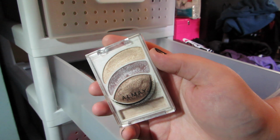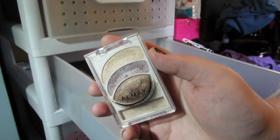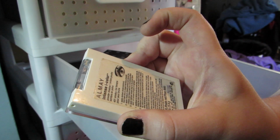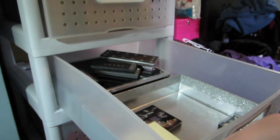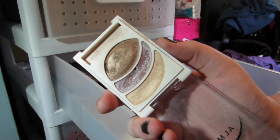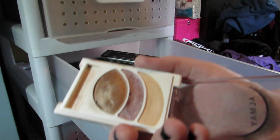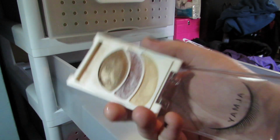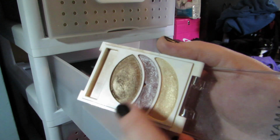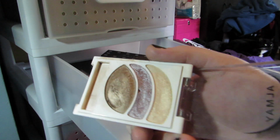This was one of the very first eyeshadow trios I ever bought when I first started my makeup collection. It's the Almay Intense Eye Color Smoky Eye for Browns, and it comes with 3 gorgeous colors that go so well together. It really does accentuate brown eyes. I love it so much, and I don't know if you can see, but I have a major dip in this purple shade, and that's supposed to go into your crease.